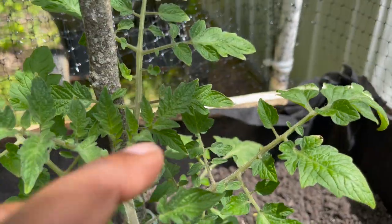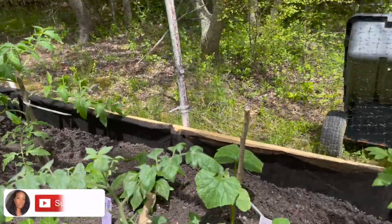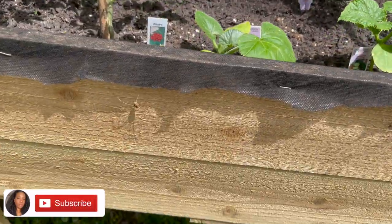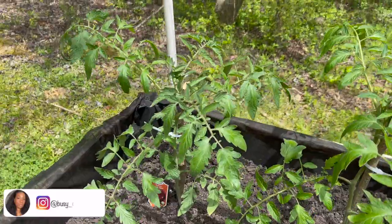So I'm going to have to see, should I prune them off? Does this thing need to be taller than this? See, it's not even as tall as those over there, but it's a different kind of tomato plant too. So I don't know how tall it gets. See, look at this freaking spider. They're everywhere. But yeah, I'm about to put my lawnmower up and get ready for the party.